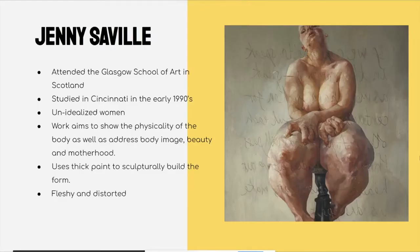So the next artist that I wanted to highlight, who really discusses these ideas, is Jenny Saville. I think she's a perfect example. She's a British artist.